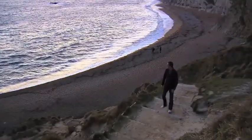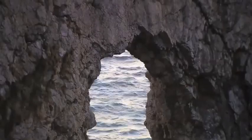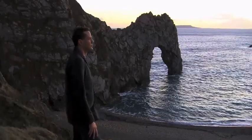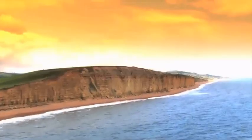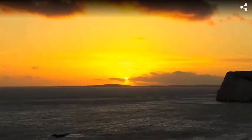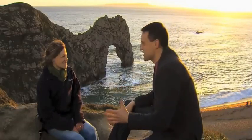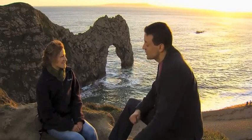This area is part of 153 kilometres of natural World Heritage coastline. It's a geological or rock formation walk through time. Looking after this countryside is an important job. Sarah Sperling is a countryside ranger. Wow, a beautiful sunset, Sarah. Is this the best time to see Durdle Door?